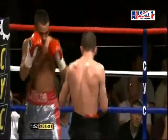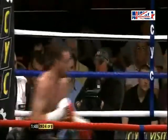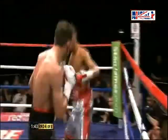Coming in at 10 stone 3 pounds tonight. He's probably a very big lightweight. The lightweight limit is 9 stone 9, as I'm sure the connoisseurs know only too well.